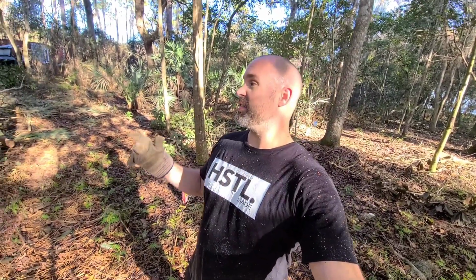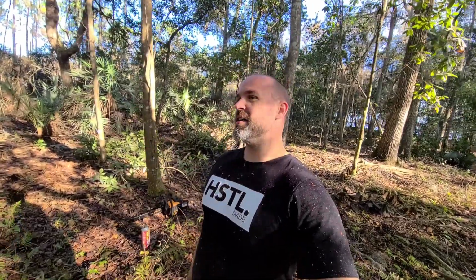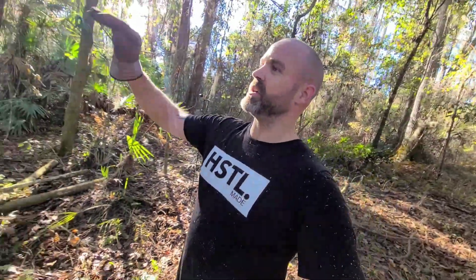After we get all of the trees we can get down, I'm going to move on to the brush cutter and just get back on the little stuff. And then next time around, we'll get more trees. So thin out the brush, take down the trees. And it's coming along, guys.